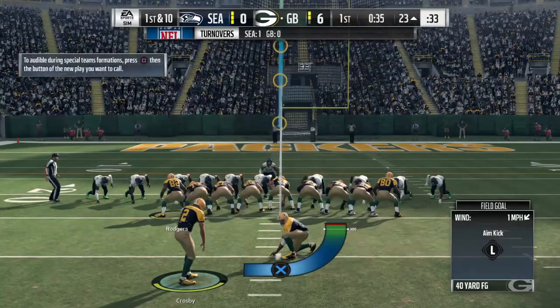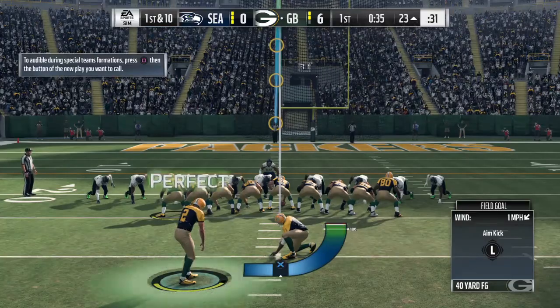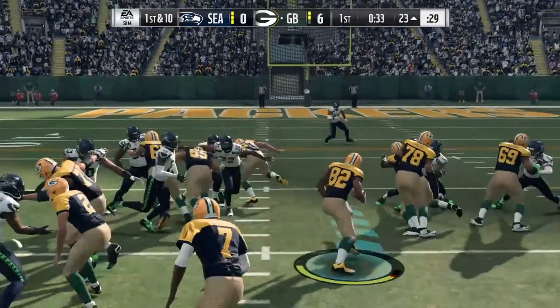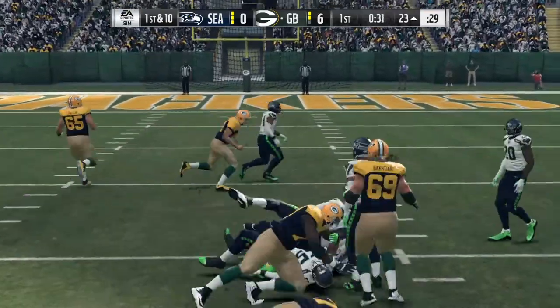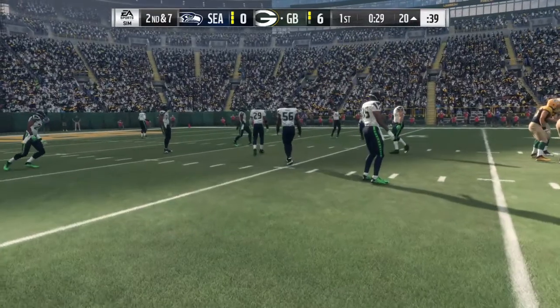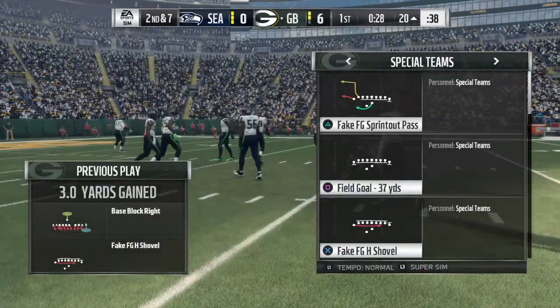And I don't quite know what's happening here. It's a first down, but the field goal team is out onto the field. This is a 40-yard attempt from the left hash. And they'll get him down right about the 20. 3 yards on the pickup there, and it'll be second down.